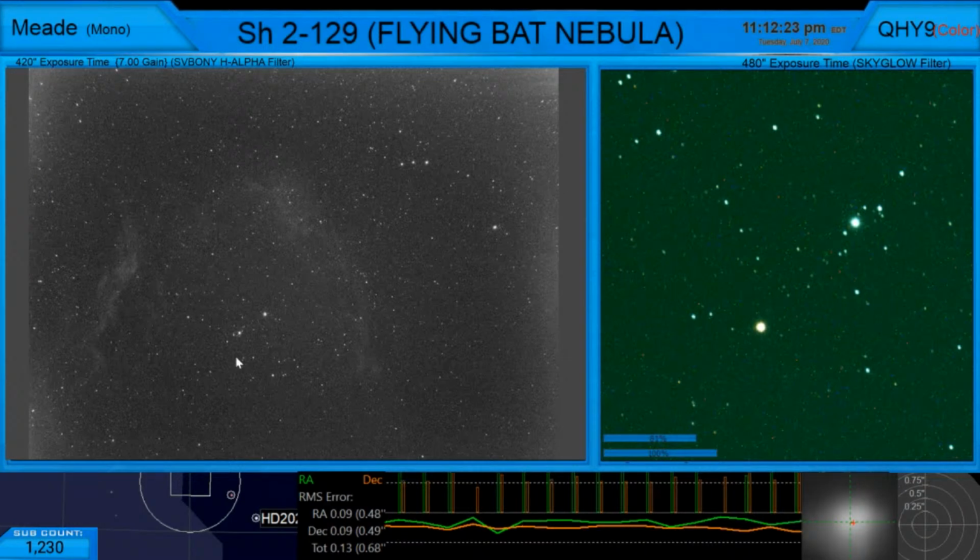Well, SH is just a catalog number. So NGC is New General Catalog, SH is Sharpless, M is for Messier, which is Charles Messier. There's Caldwell. There's IC objects, UGC objects. There are so many.